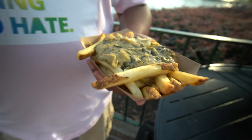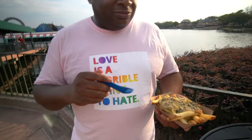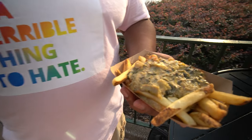We have the poutine monstrosity of the month. Every year, Refreshment Port comes up with some wild take on poutine with Disney shoestring fries and some sort of monstrosity. We've seen gnocchi, we've seen short rib, we've seen all sorts of weirdness come out. Holiday turkey. This year, it is shrimp scampi. Shrimp scampi poutine for our friends in the cold north.